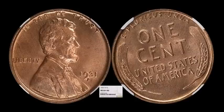There are mint state 67s, so there are higher grades. So consider this kind of like a tier 2 type of coin. This one ended up selling for $3,825. Again, a very pricey coin in grades above mint state 66. I dare you to find them, but more than likely, the prospect of finding this date in full red, raw, at a coin shop, everybody knows about this one.